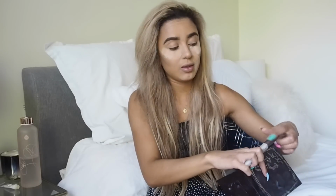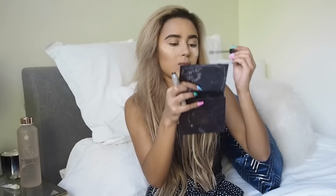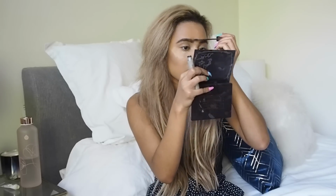I mean, hopefully my eyebrows still look okay with blonde hair, because I don't really know how else to do them. And I just set them with this. This is the L'Oreal Brow Expert, and I think this is in just medium dark. And I really like this. It sets them really well.